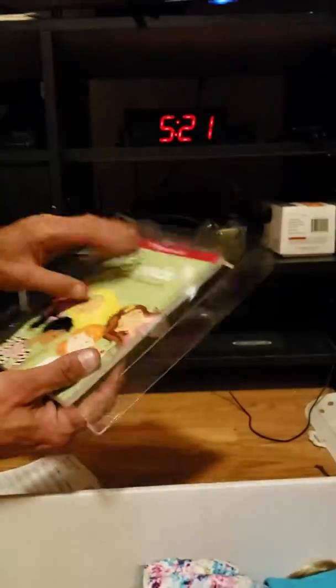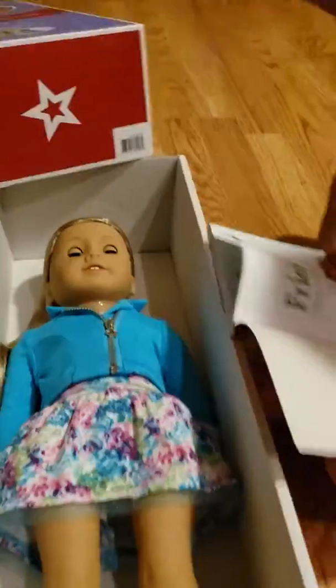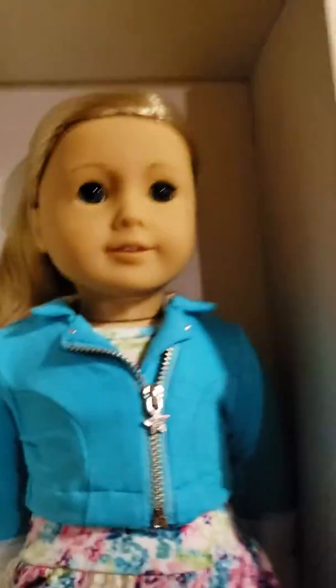got the American Girl Doll Friends book. This is American Girl Doll number 27. Okay. And her eyes open and closed. She's got a little jacket, skirt, and shoes. Truly Me doll. We're gonna have to cut this stuff out of here.